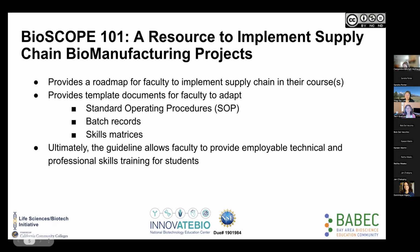But it turned out that they kind of got stuck because the faculty that were new to supply chain biomanufacturing did not know how to really get started on it. So that led to the Supply Chain Guidelines Project. And then here we are now, because the Supply Chain Guidelines grew into BioSCOPE 101. So next slide, please.